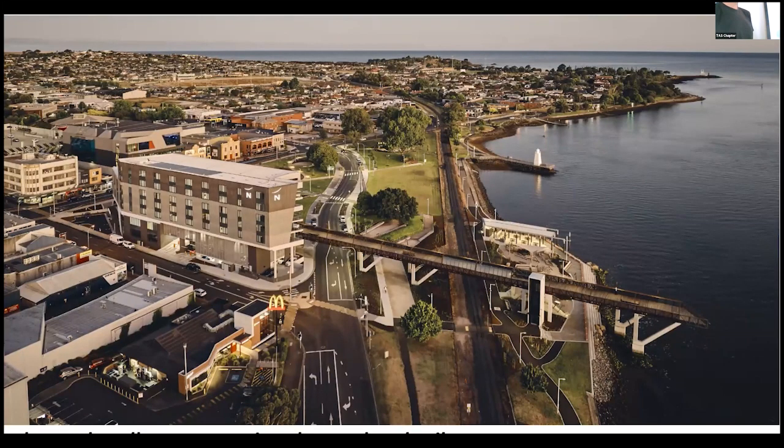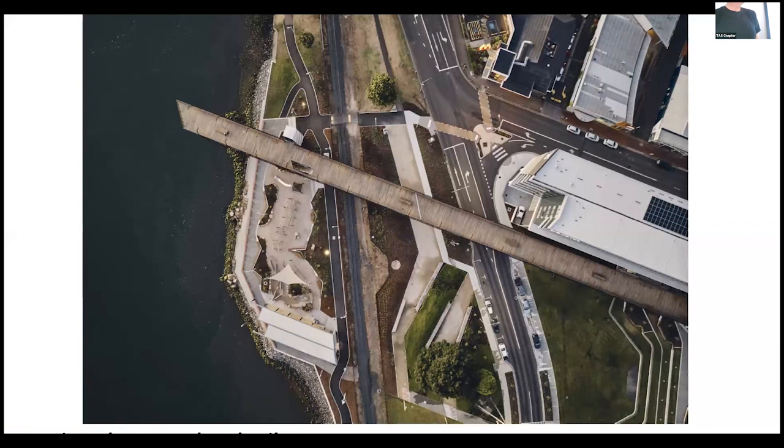As it crosses the road, it leaps past the hotel and out to the end as a kind of pier, and that relationship between the public and private capital, the walkway and the hotel, is really profound. It drops down across the road into a nature play area, which is also framed by a pavilion, which I'll talk to in a minute.